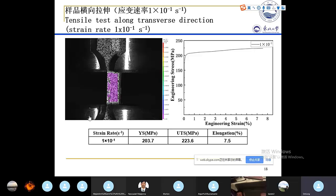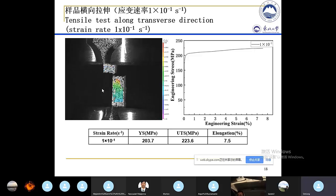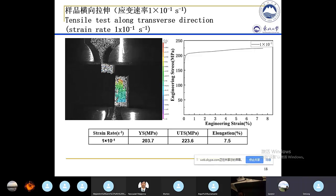Here it's a video clip, let's see if it can play. Can you see the video? Yeah, we can see the video. I can see the video. Okay. Yes. You can replay again, please.